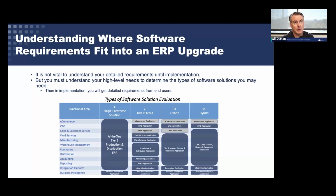But I'll tell you, there are instances where we have clients that go through these cycles where they're like, oh, we love best of breed. Oh, we want an all-in-one. Oh, we love best of breed. There are reasons why you do all that stuff, but you'll never get to the solution type evaluation if you're looking at just requirements. You have to stay high level to start with.